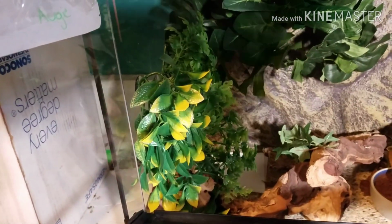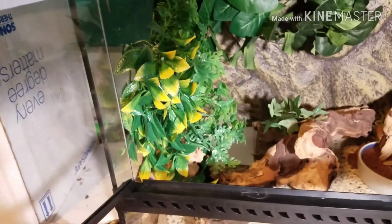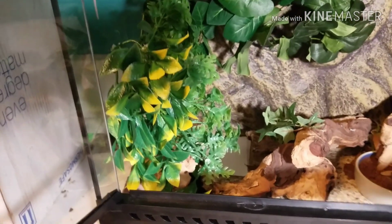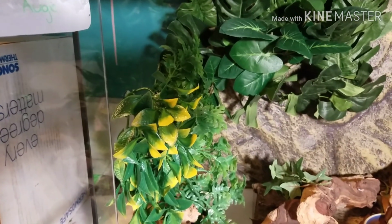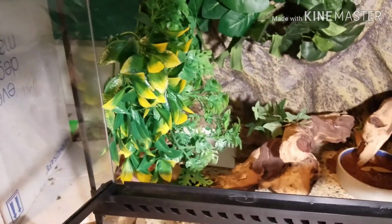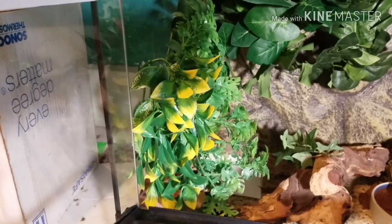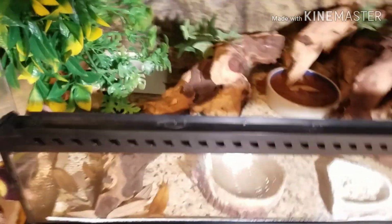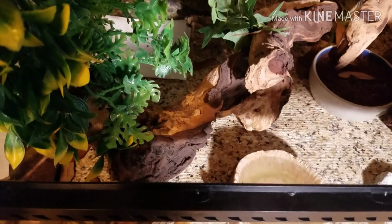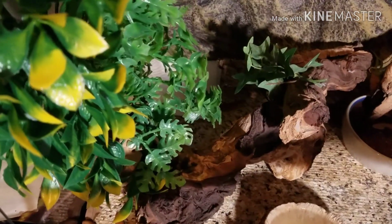So yeah. Here are some little plasticky plants that I spent way too much money on because they were labeled as reptile plants. So they were like $7 each. I had this one in his old enclosure and this one I just got yesterday. But again, it fills up some space. He sometimes likes crawling on those kinds of things and knocking them down. So yeah. Here is another big piece of driftwood that I got yesterday. This one I did do yesterday.